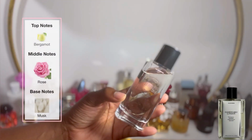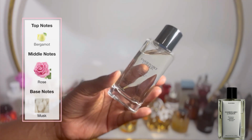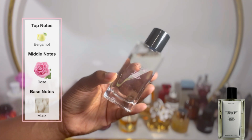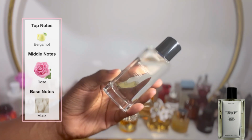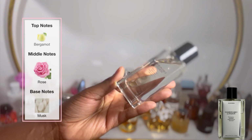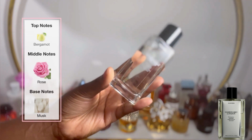Zara Fashionably London. Y'all, this is another sharp, headache inducing perfume for me. It's just not my vibe. When I first got my nose on this, I was just hit in the face with all the rose, and it was just so strong and it doesn't come off of your skin. This perfume lasts such a long time. I was washing my arm and this would not come off.